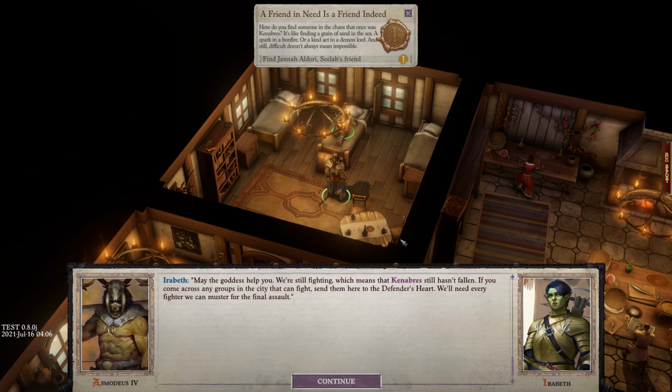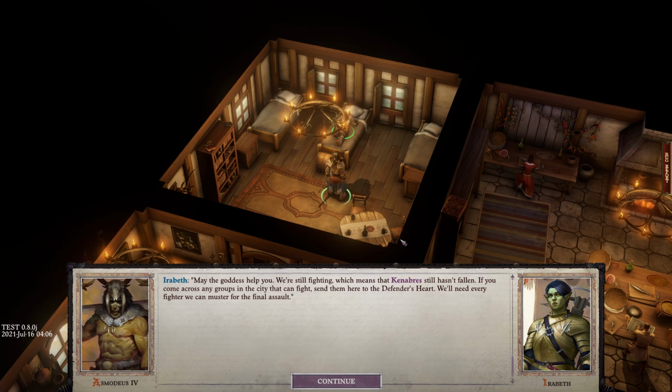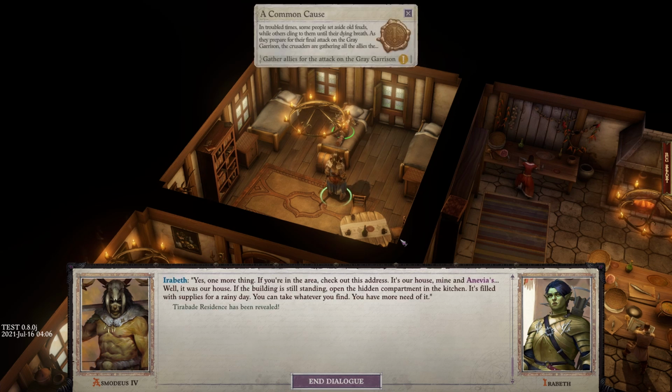We're still fighting, which means that Canabras still hasn't fallen. If you come across any groups in the city that can fight, send them here, to the Defender's Heart. We'll need every fighter we can muster for the final assault. Yes, one more thing. If you're in the area, check out this address.